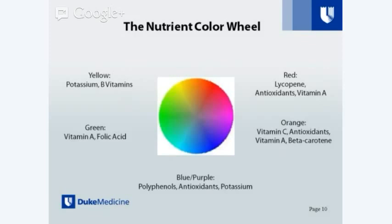Lycopene in cooked tomatoes is better used by your body than that found in fresh tomatoes. So if you eat spaghetti sauce, tomato sauce, things of that nature during the week, you would be able to get in some of the lycopene that you need.